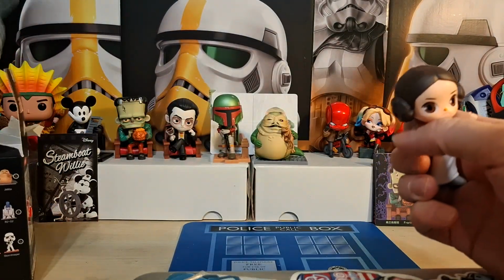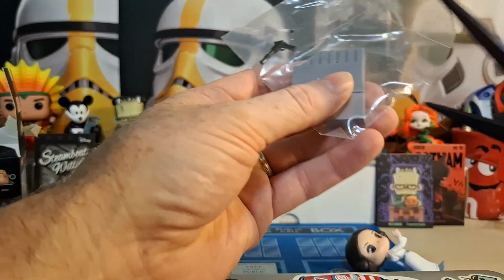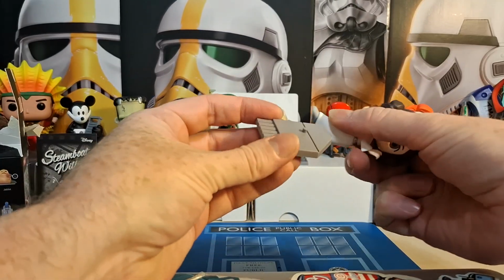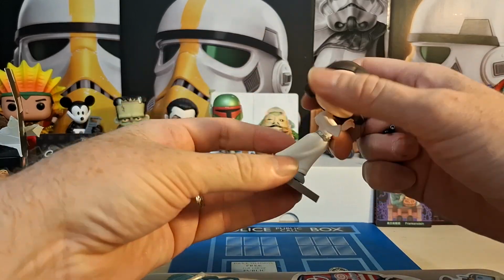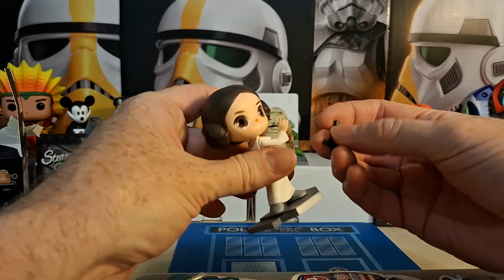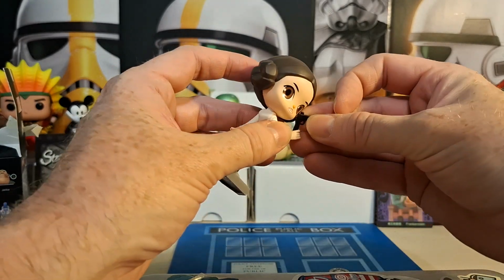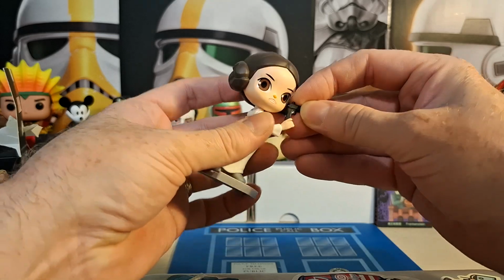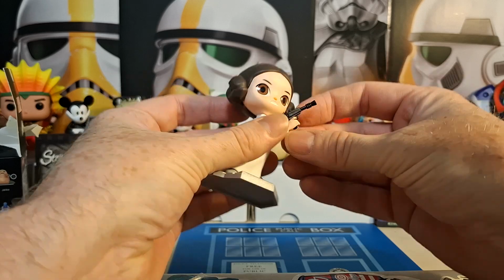All right, so that means, what do we have in here? We have the floor piece, and we have her tiny little pistol. Okay, let's get those out right now. So, the foot things are a little bit hard to get into, but that's actually good. Because a lot of ones like the Funko Pops, their feet come out of their stands really, really easily. It's much better to have them.